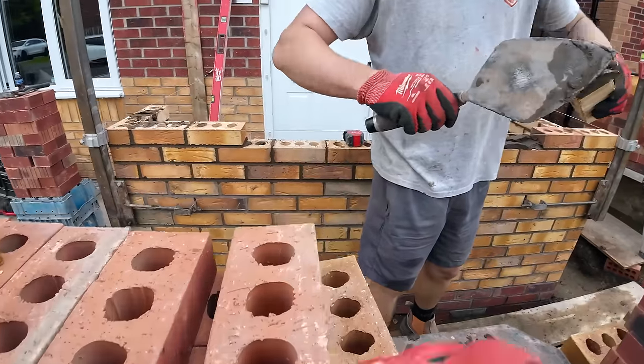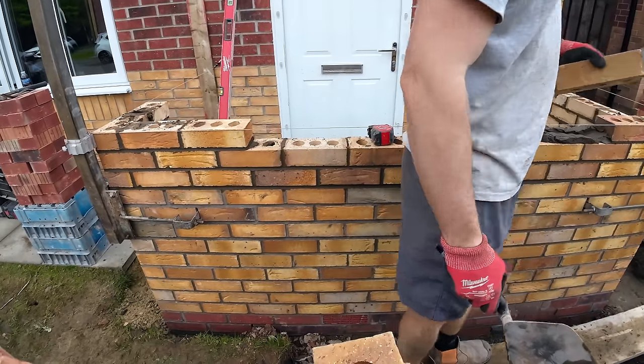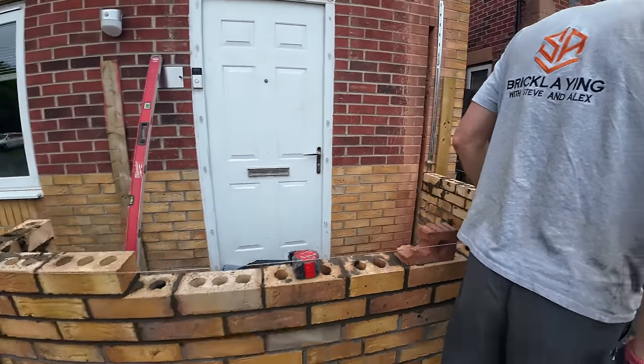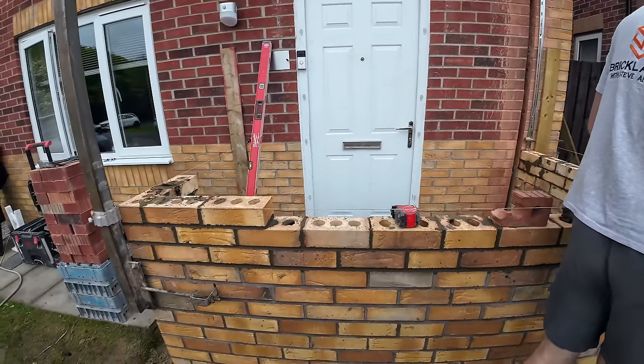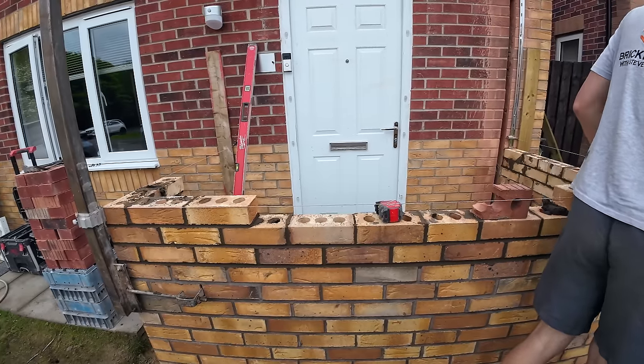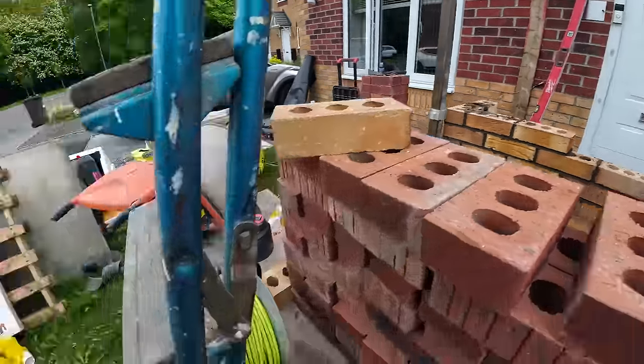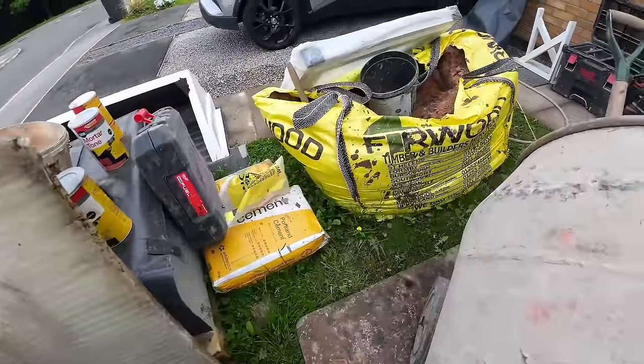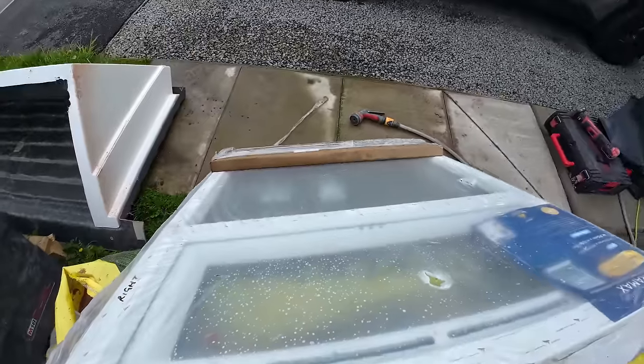Window is set out. The window's not central because we're having storage at that end, coats, shoes, etc. So we're having it more middle of the open bit of the porch. And it's a 900 window. There you go. It's that window. 900 wide, 1050 deep with a top opener.